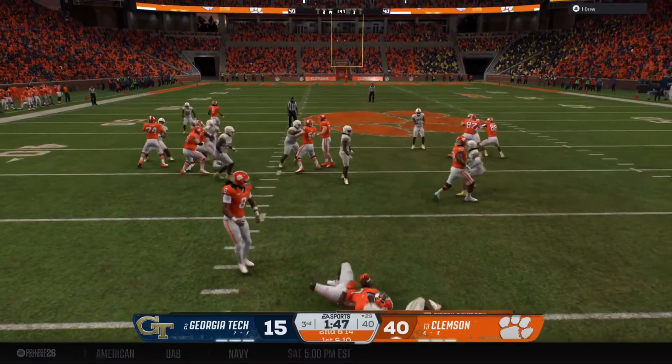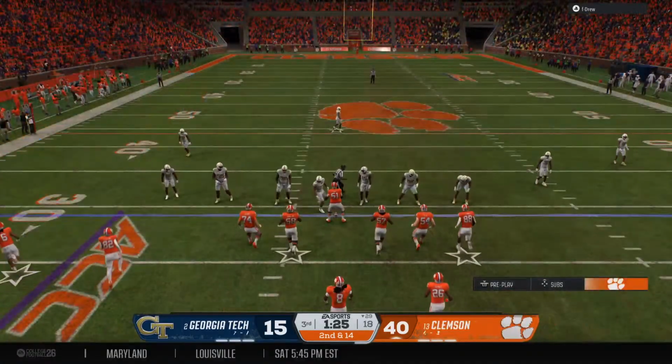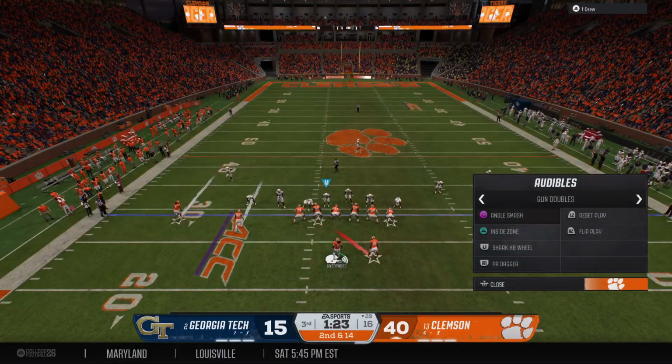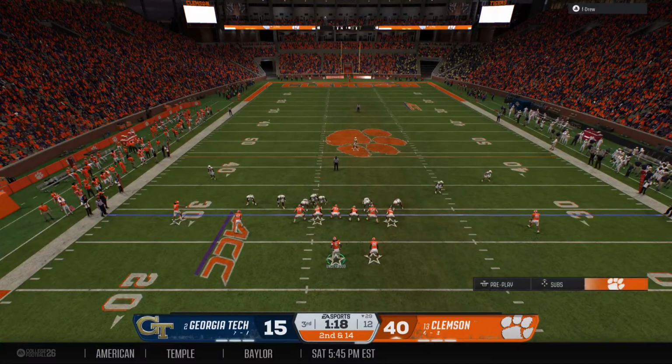Out of the shotgun, he'll hand it off. Going absolutely nowhere. That'll be a loss on the play. Rough start to the drive. They lose 4. Makes it now 2nd down and 14.